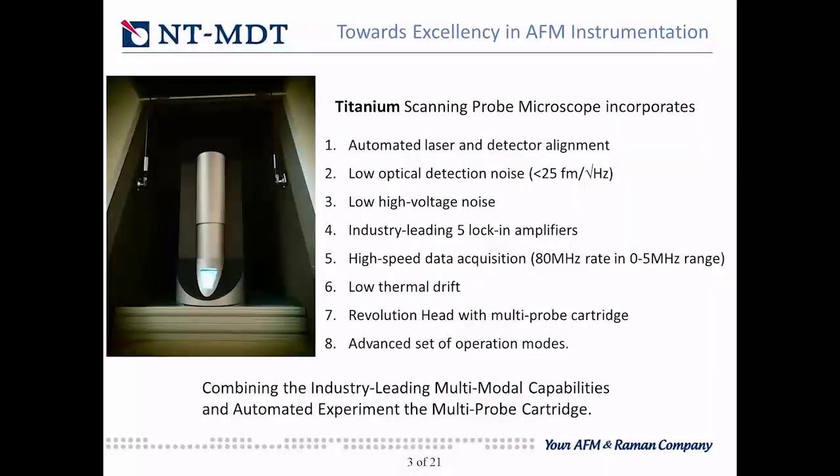Let's describe some features of the Titanium scanning probe microscope. The microscope combines industry-leading specifications, and additionally we have a revolver head, which enables automated experiments. The user of the Titanium microscope has access to the most complete set of AFM modes, including non-resonance oscillatory hybrid mode, as well as single and double pass electric modes, which is possible with the additional lock-ins which we are using. That also provides people with the possibility of multi-frequency studies. And again, I'm underlining that the combination of these multimodal capabilities and automated means really advances the experiment in atomic force microscopy.